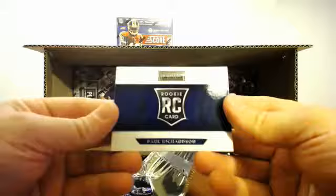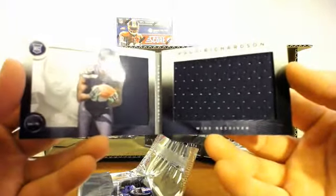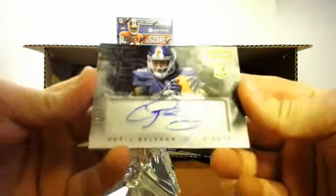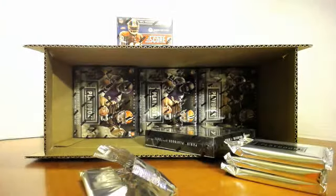Paul Richardson for the Seattle Seahawks. This one's going to be a big chunk of jersey. Big chunk of jersey for Paul Richardson for the Seahawks, number 195 of 99. We got an Odell Beckham Jr. clear auto. Number 8 of 10. Clear X's and O's, clear auto of Odell Beckham Jr. for the Giants. Nice. Out of 10.